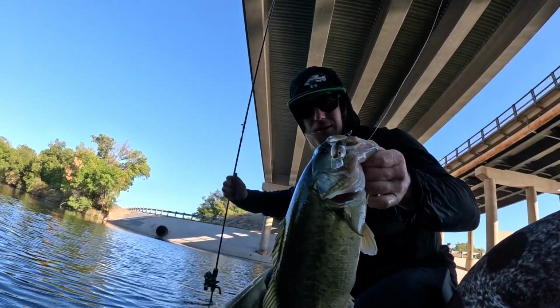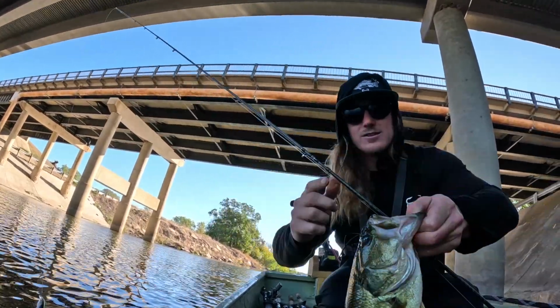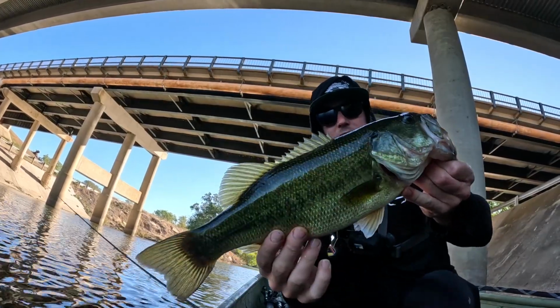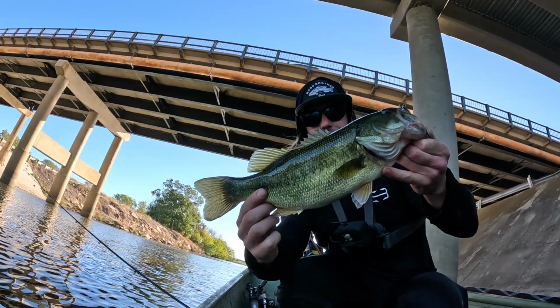Angel and I are putting in work on the crankbaits again this morning. Still on the Crush 25. Angel's throwing the 25 MD. Mine runs like 2 to 4 feet. Angel's runs like 4 to 7.